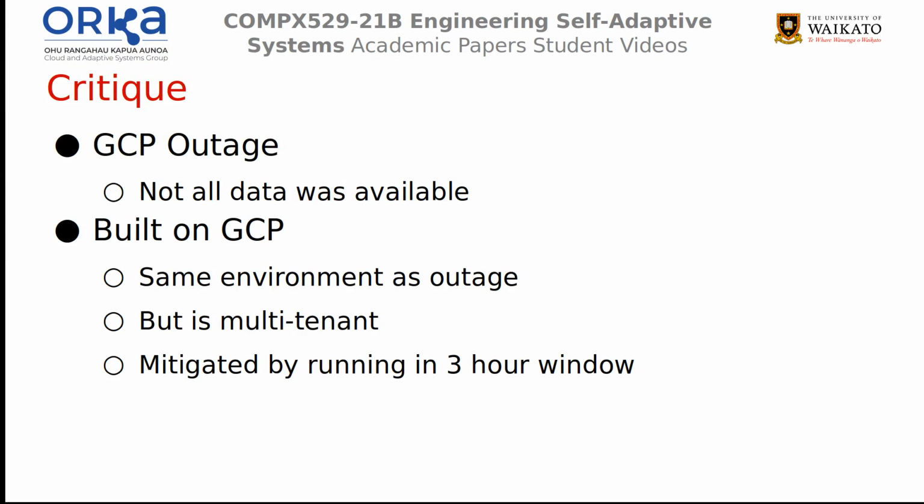I only have some very small critiques about the paper. The GCP outage did not have all the data available, so they tried to reproduce it as best as they could, but without Google telling them exactly how they architected everything. They may have got some things wrong, but that's hard to double check unless you work at Google.